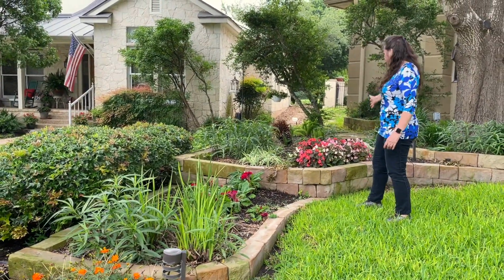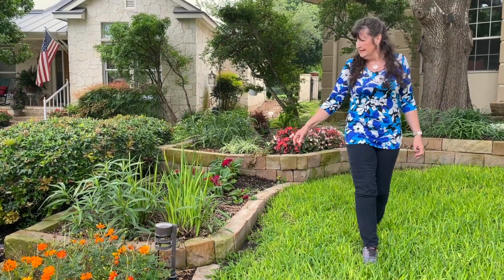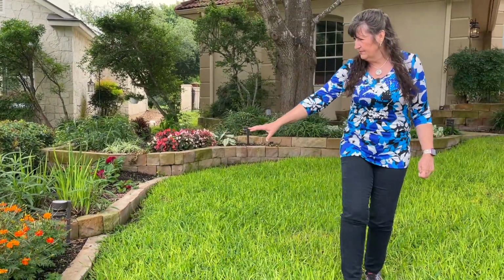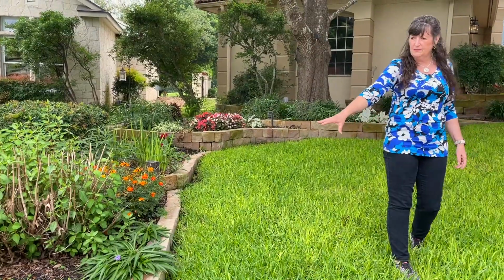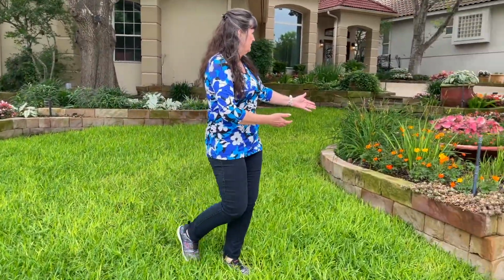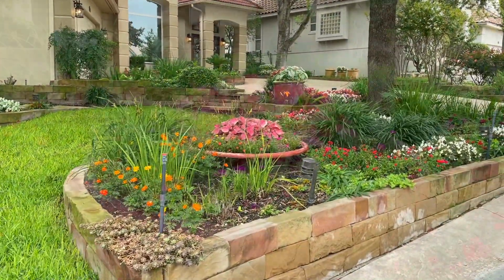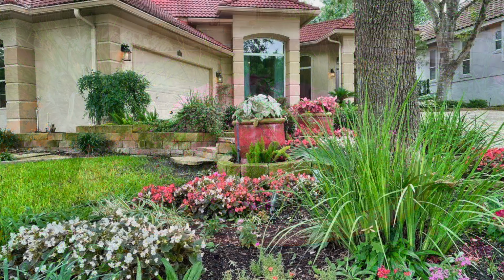So again, she's got the beautiful caladiums, some irises, some society garlic, some salvia, I'm not sure if these are marigolds or some variety of marigolds. Again, with the Mexican petunia, she's got some hens and chicks succulents on this side. And then as you go around to this, you can just see the beautiful level of colors and the different interesting pots she has. It's just absolutely breathtaking when you drive by.